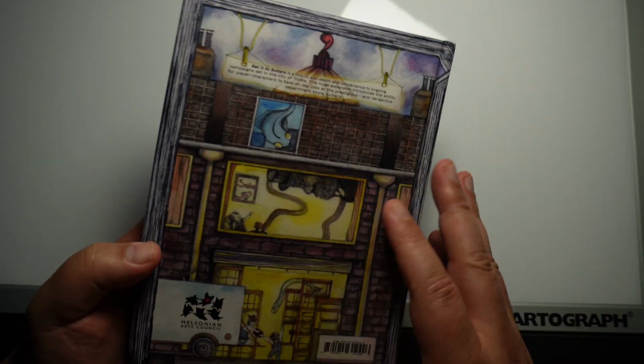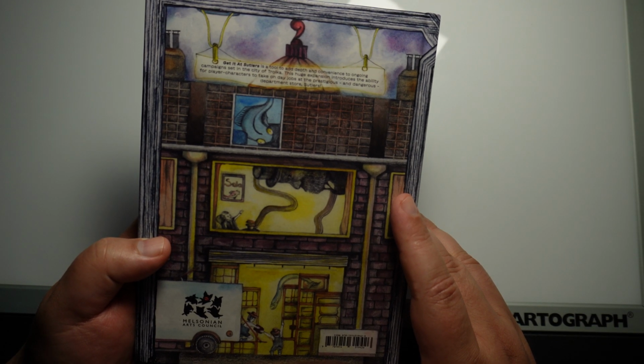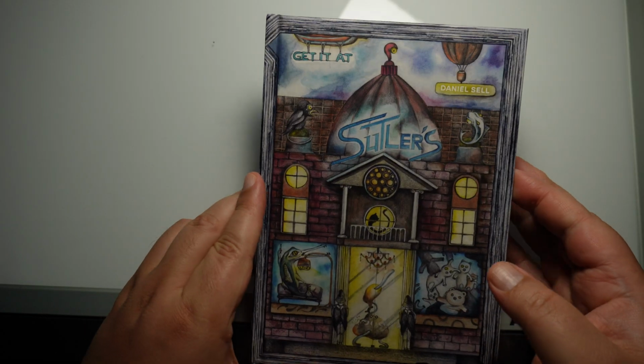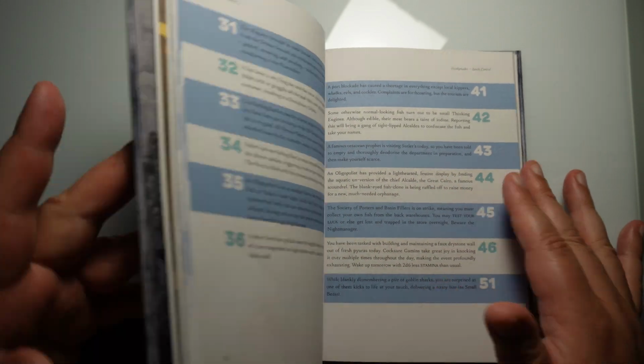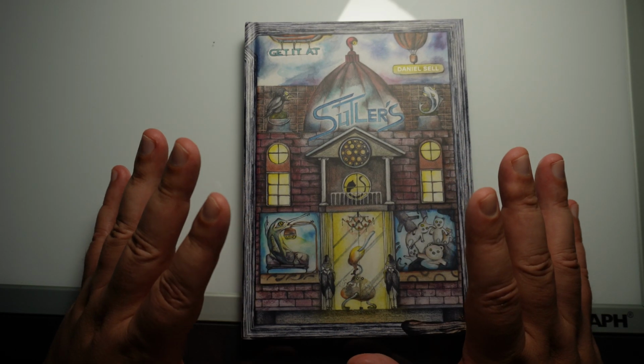You should check it out. Again, if you like this kind of wild weirdness, you will enjoy it very much. The art is worth it on its own. The construction of the book is quite nice. It's got that kind of light newsprint style paper that, I don't know, I find really refreshing. And I think that's what I've got.